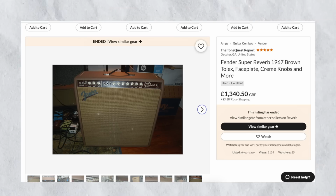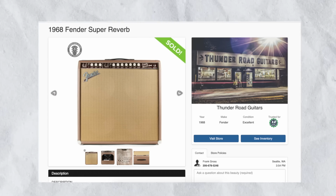The next mention I can find of the amp is only a few months later, with ToneQuest Reports, the magazine, actually selling it directly through their Reverb page in Decatur, Georgia. Clearly it made its way out west, because the next reference I can find to it is it for sale about a year later. This was in the pandemic at this point, at Thunder Road Guitars in Seattle.